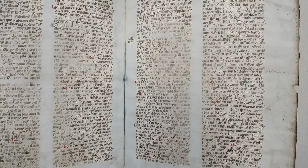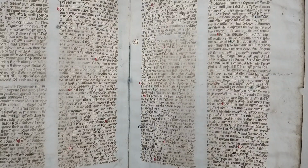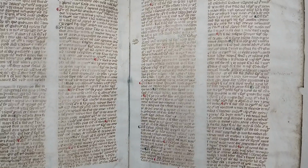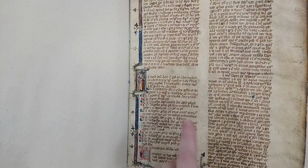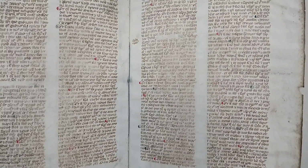These types of texts, we want to see the pretty thing, we're less interested in the text. But the text is interesting, right? A Latin translation of an Old Castilian translation of an Arabic treatise on astrology. This is really cool stuff. The text on this bifolium is from book 5 and 6 of the work. So this is book 5, and this is the start of book 6. So we have actually book 6 here, and book 5 here, because it's folded strangely.